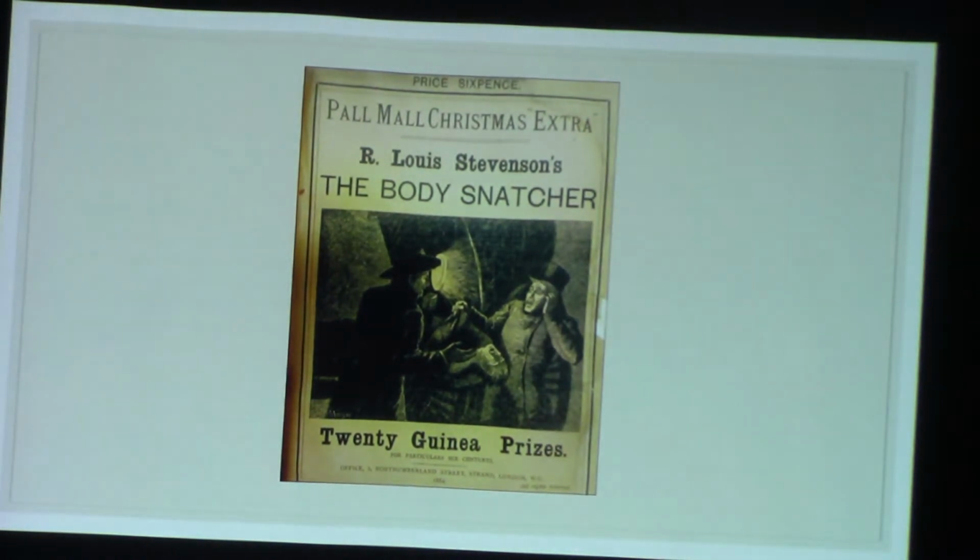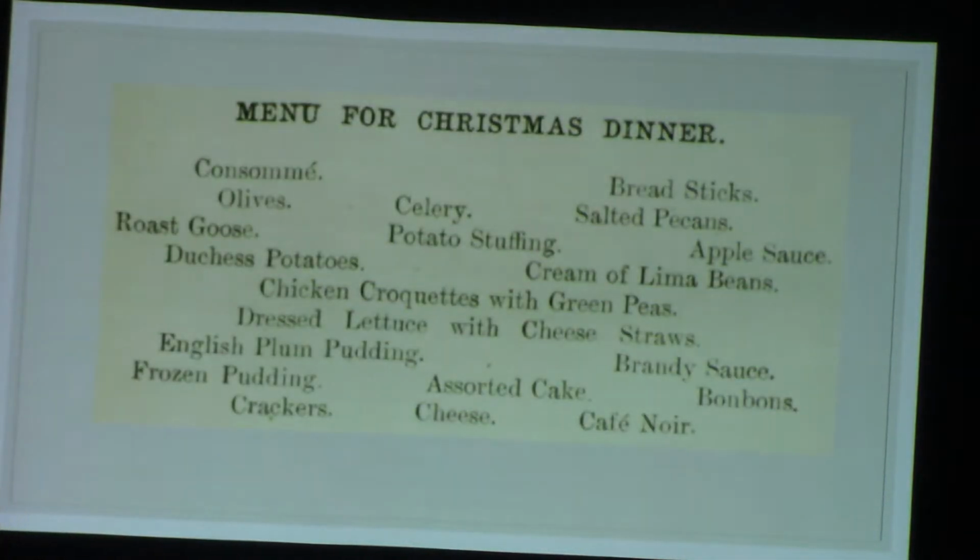There's also some stuff around Christmas that you wouldn't think was a Christmas story, right? In case you could believe this, The Body Snatcher by Robert Louis Stevenson was published in a Christmas edition of Pall Mall magazine. It was their Christmas story that year, put out in 1884. And we would never think of The Body Snatcher being Christmas by any stretch of the imagination. But back in 1884, that's what they did. They put it in that December issue so families could read it around the fire on Christmas Day. And then they would go eat.